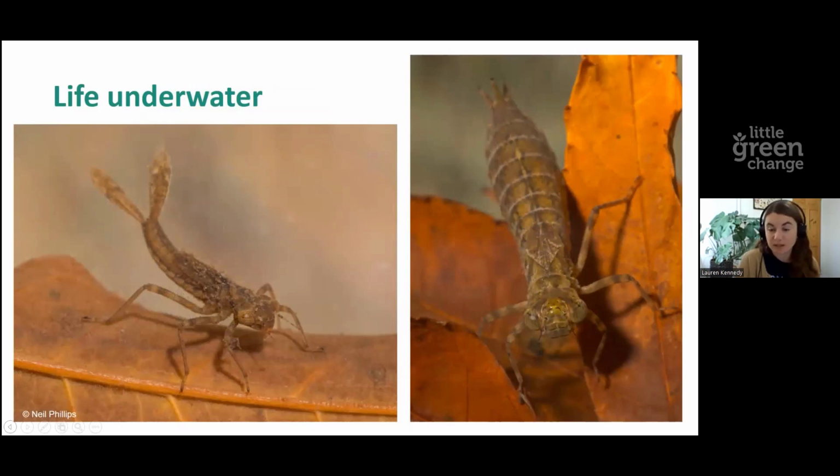They live underwater as eggs, which then hatch into larvae, which you can see here. We have a large red damselfly larvae on the left and a southern hawker dragonfly on the right, which is a bit larger. Even during this stage underwater, they're incredible hunters.